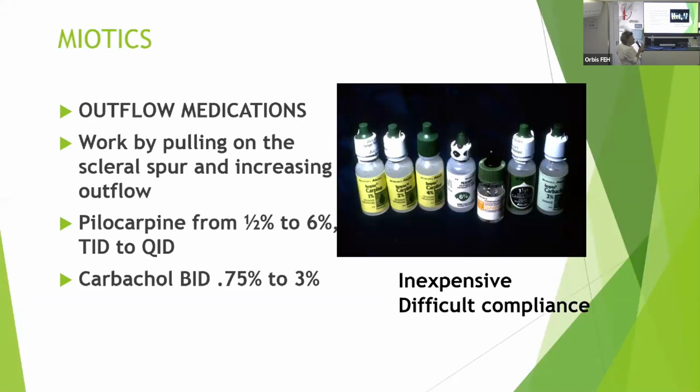And it's an outflow medicine. So it works on the trabecular meshwork part of the eye, the outflow of aqueous. And it pulls on the scleral spur and it increases outflow that way. Right? So it literally opens up that TM that's collapsed. It comes in a variety of percentages. Used to be 0.5% all the way up to 6%. I haven't seen the 6% in a long time. They may only manufacture now 1, 2, and 4.